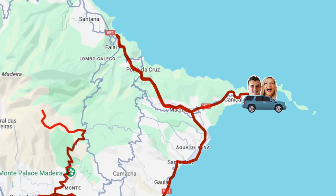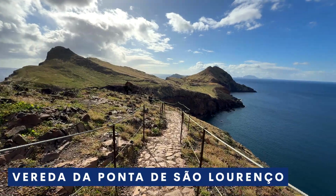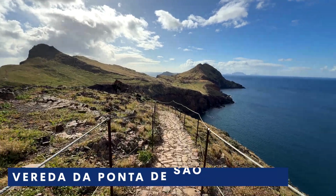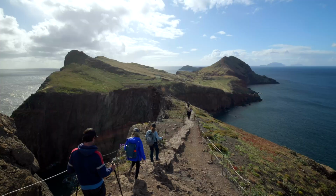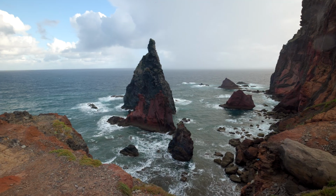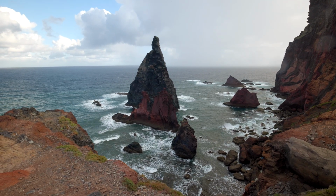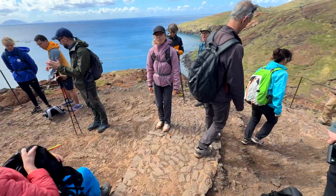Next, we're going to be taking you to one of the most famous hikes in all of Madeira, known as Vereda da Ponta de São Lourenço. It is right at the very northeast side of the island, with cliffs plunging directly into the sea. We would highly recommend bringing sunscreen and water though, and be ready for super strong winds, as well as a ton of crowds.